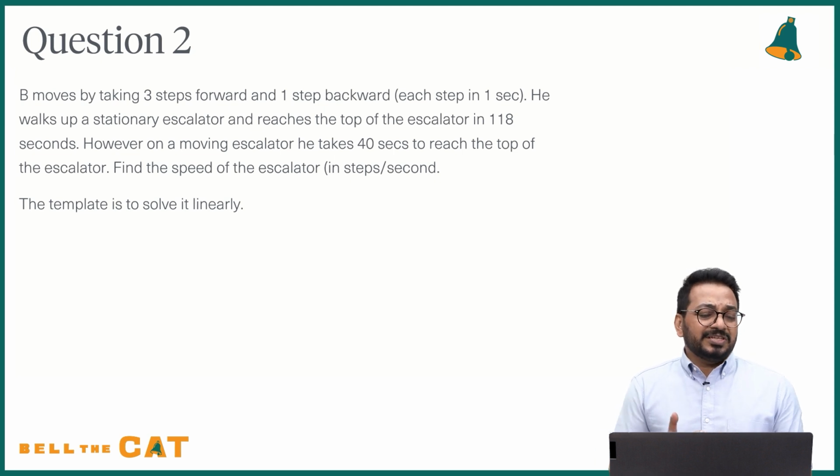He walks up a stationary escalator and reaches the top of the escalator in 118 seconds. However, in a moving escalator, it takes 40 seconds to reach the top. Find the speed of the escalator.